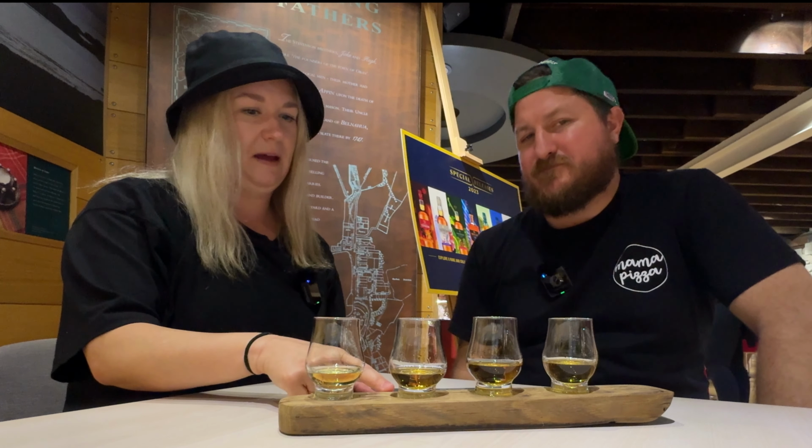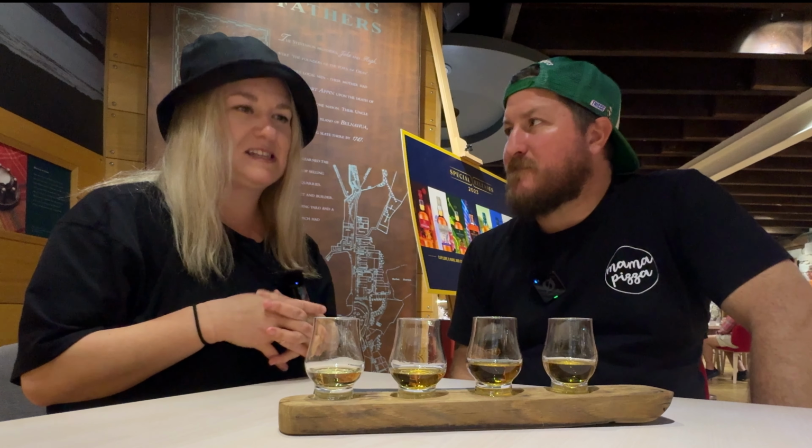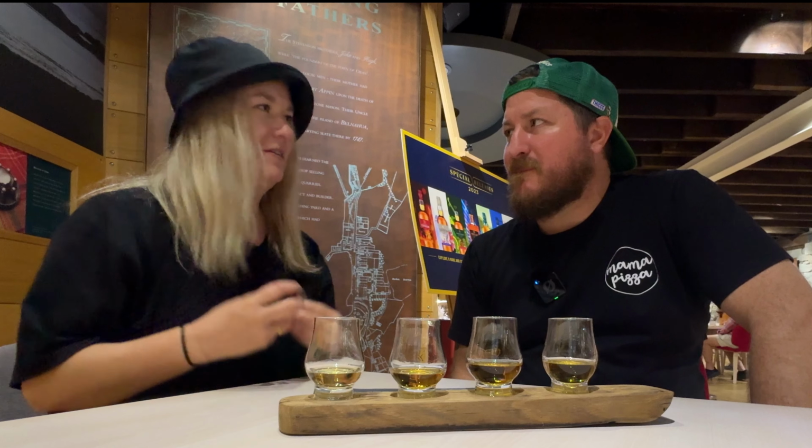Which one do you like the best? I think I really like the Little Bay. It was a standout for me, something I never tried before. But the 14 is like comfort whiskey because we've had it several times before, and it was one of our top sellers at Bureau. The cigar bar we used to work at. I just feel like it's old faithful. I really enjoyed it.